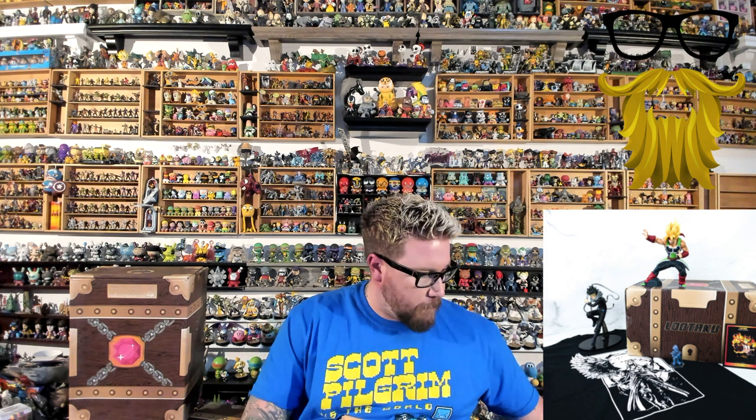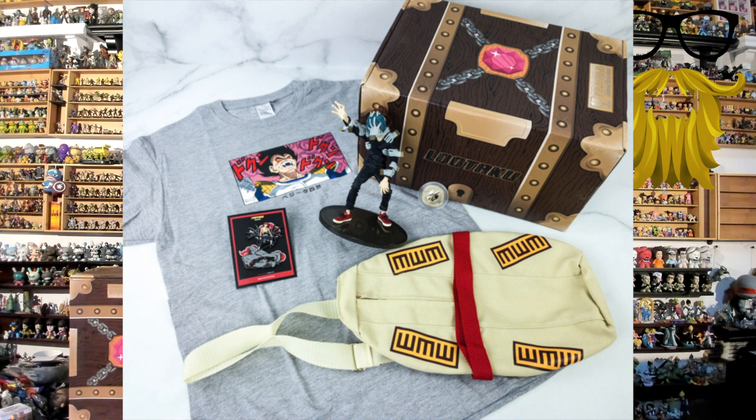And then we got the little figure, and the pin is always awesome. And then on to November, the t-shirt design in November was actually really cool. I like this Vegeta where he's about to transform into Ozaru. And I think that's his name, right? And then we got a nice pin and then a figure from, I think it was My Hero Academia, and then a little bag. So that's all good stuff.